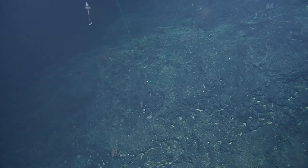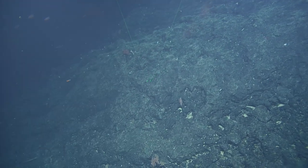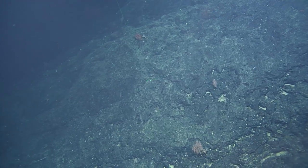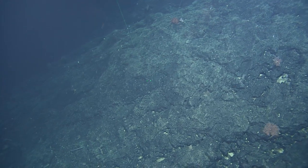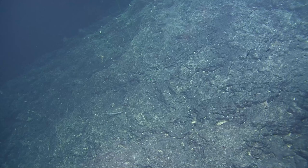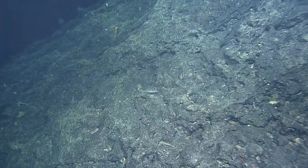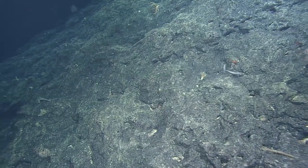Oh, another one. They're everywhere. The rat tails, you mean? Yeah. Another one, looks like an eelpout, maybe? Eel. Oh, yeah. Little guy. Either a little one or a far away one. Oh, no, that's another rat tail. And a shrimp right next to it.